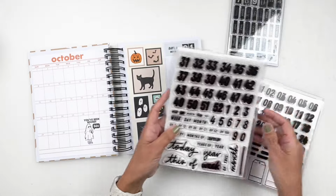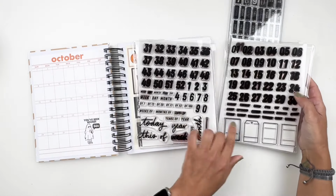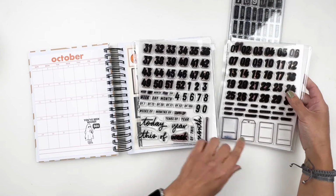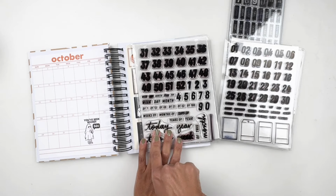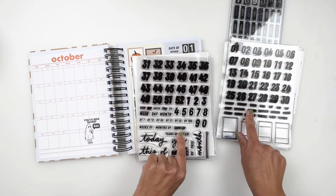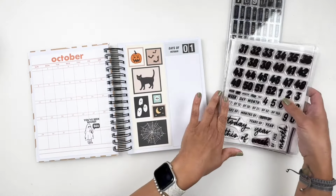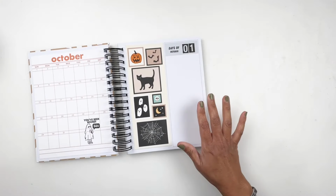I'll also be using these two stamp sets from Everyday Explorers. So one of them has the months, and so I'm going to be using October from it. And also, I think it had the day and October. Yeah, so I was using days of October. Oh, there it is. Days of, then I'll stamp October and then the number. Yes, it's a lot of work, but you know, it's okay. I like how it looked, so I'm going for it.